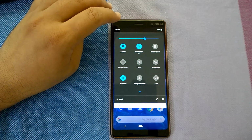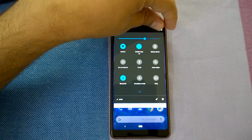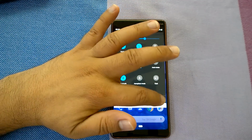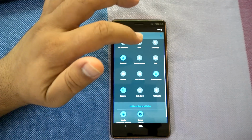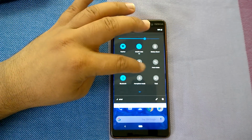And as you can notice, the time has moved to the left. Earlier you used to see everything in the right corner, but now you can see the time here. As I said, these icons have got a paint job. They look a bit different now, much different actually, I can say.